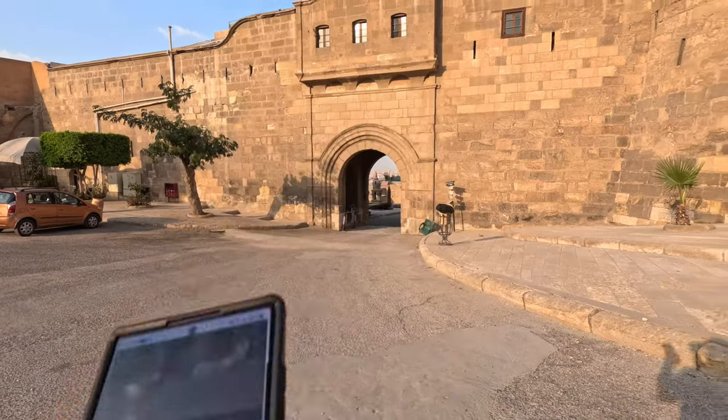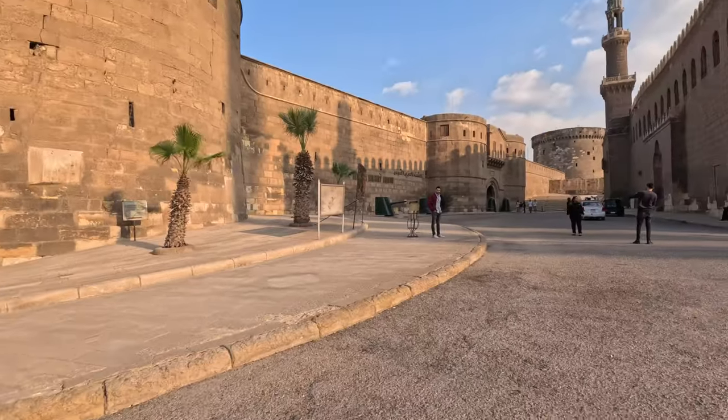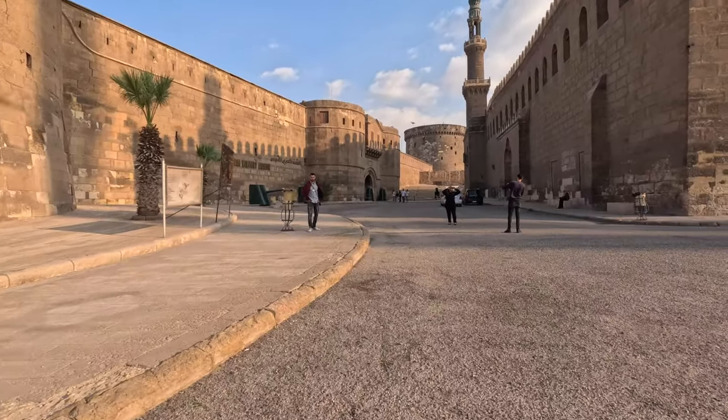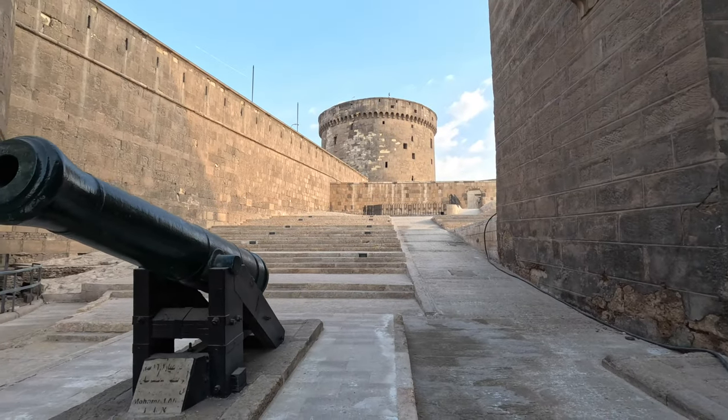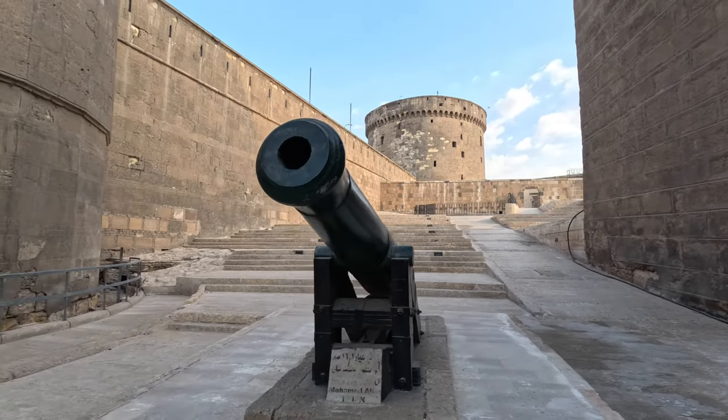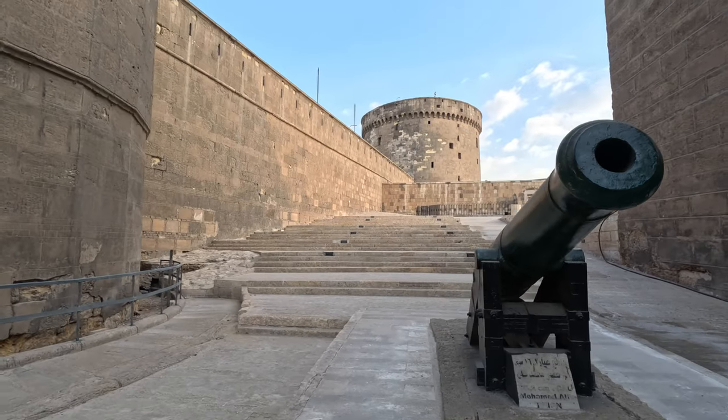We're trying to get inside. Let's see how it goes. Apparently the well is over there, so they're connected. We're going to try to go in through the connected well side. See how it goes. We have many employees there and a manager. So that's the well that apparently Guru Nanak visited.